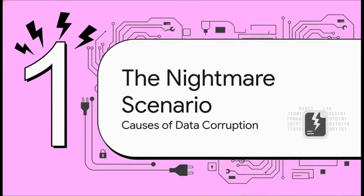It could be a sudden power cut right in the middle of a voucher entry, or someone accidentally unplugging a network cable, maybe even just shutting down your computer the wrong way. These are usually the triggers for that absolute nightmare scenario. The panic is totally real, but believe me, the fix doesn't have to be a headache anymore.